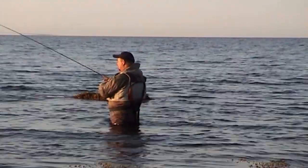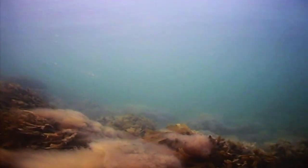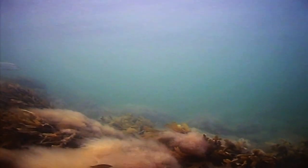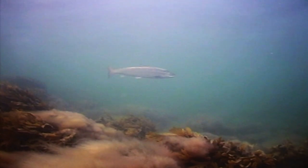The underwater camera is placed merely 20 meters out, right here where Thomas is fishing. We see a good current, and sea trout are already actively feeding, but Thomas neither sees nor feels any fish.